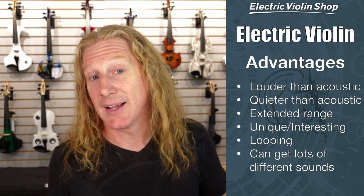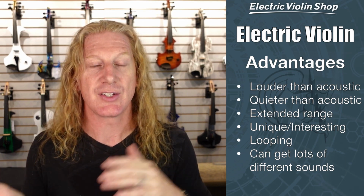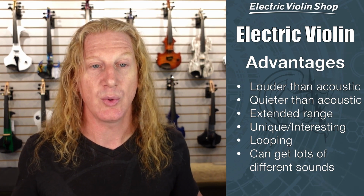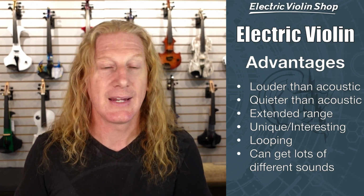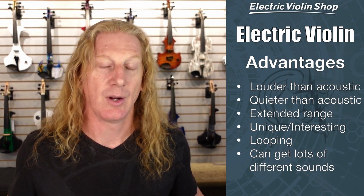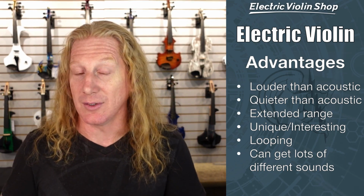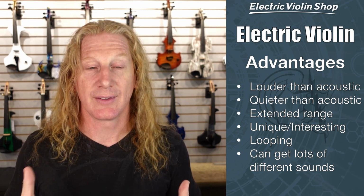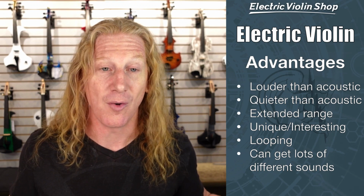The electric violin is a different instrument, and it's going to have some advantages and disadvantages compared to an acoustic violin. One of those advantages is it can get a whole lot louder than an acoustic instrument. Duh, we have amplifiers, right? The other thing is it can get a lot quieter than an acoustic instrument. Until you amplify it, an electric violin doesn't hardly make any sound at all.